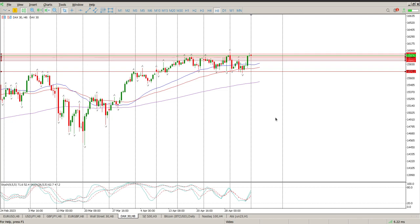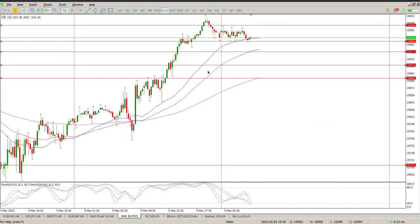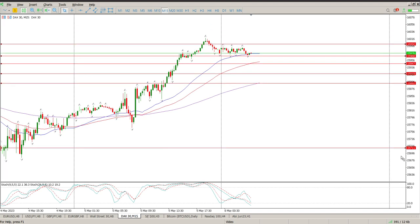Anyway, long it is, that's kind of the short and sweet of it. Wait for the pullback onto structure. Wait for price action to show you that it is going to happen. Put the trade in, keep the stop as tight as possible, and then as soon as it gets moving, and after the first pullback on the 15 minute, so in other words, the first fractal that gets created on the 15 minute, move the stop up to entry, and just take profits at the high here again.